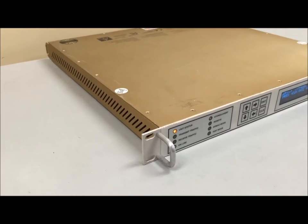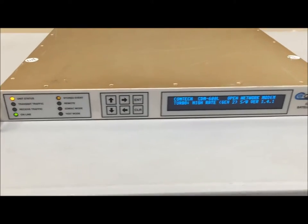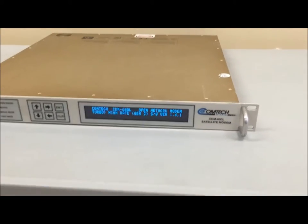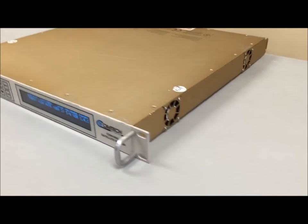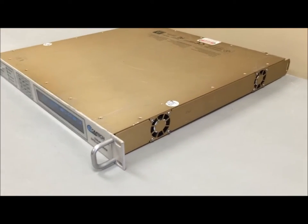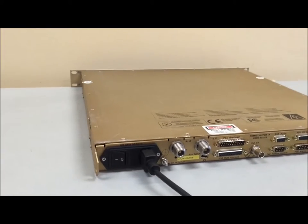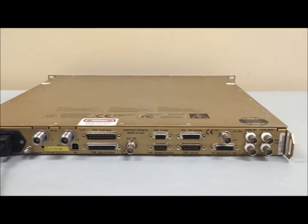Our satellite RF engineers have tested the functions of the modem, ensuring frequency accuracy, modulations, FEC, and serial data transmission. SatBBC is your trusted source for refurbished satellite communication equipment. All of the equipment that we buy or sell is inspected and tested by one of our satellite RF engineers, and we offer a 90-day warranty.